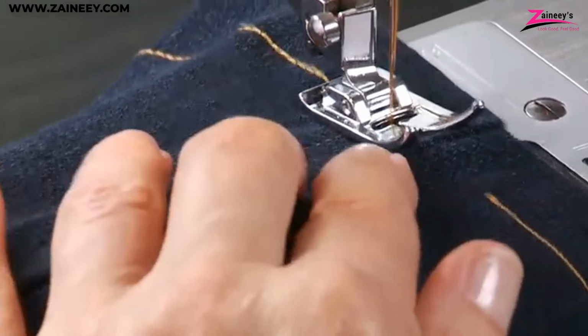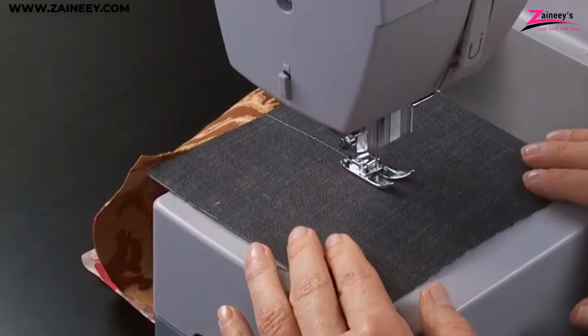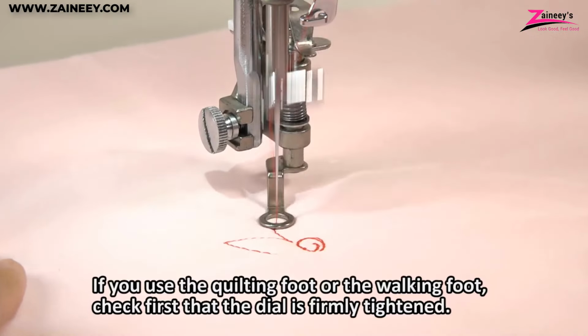In this video, we will introduce you to the top 5 best sewing machines. We made this list based on research, quality, and customer reviews.